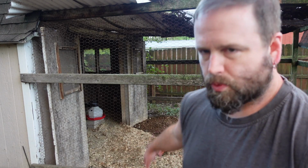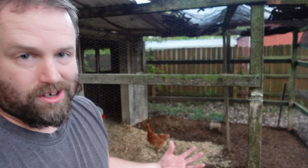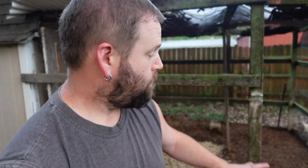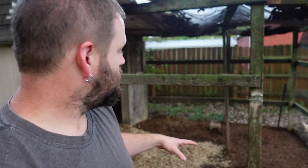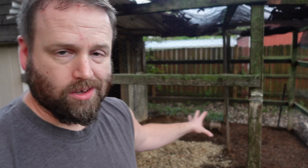Because what happens with this run, when it gets wet, obviously there's still going to be manuring in it, still pooping in it. And when they do that, it's wet poop, and then it starts smelling. Honestly, our coop and run never smells. We have enough carbon, okay, carbon is the wood, to neutralize the ammonia smell.